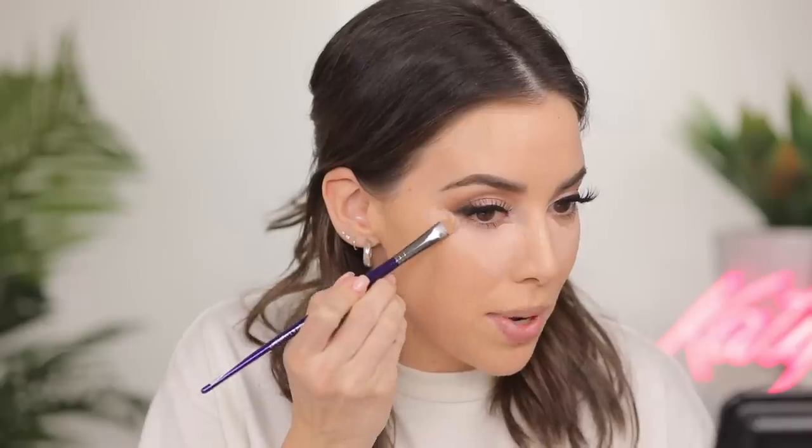But I feel like this year is gonna be the year of like, let's pull back on the coverage. Let's work on some different formulas, maybe a little bit lighter coverage, and then work with concealer to cover up specific areas instead of doing full coverage on the entire face. So this should be interesting to see how this blends out. On the under eyes, it's gonna be the year of just lighter coverage, less products, maybe not less products.